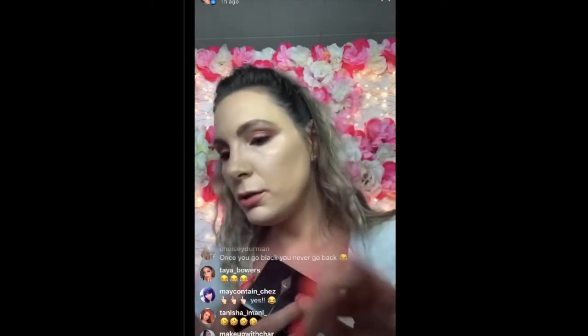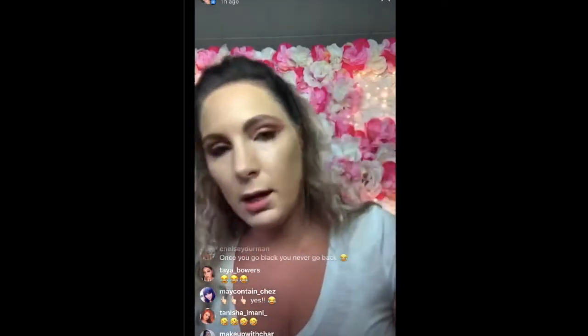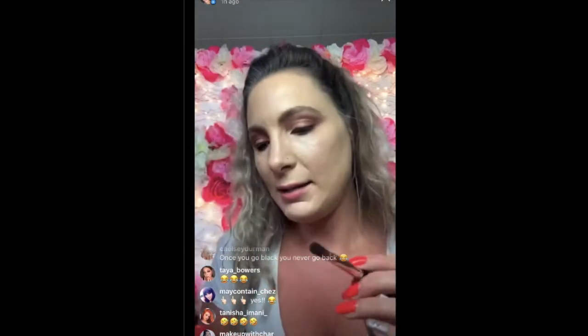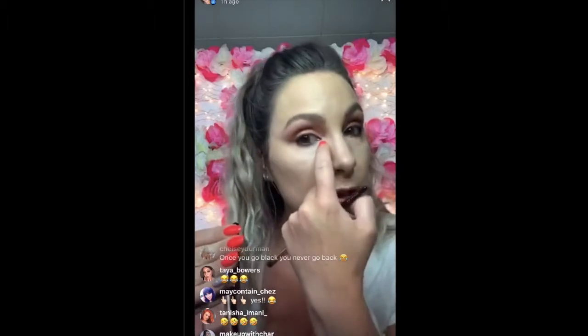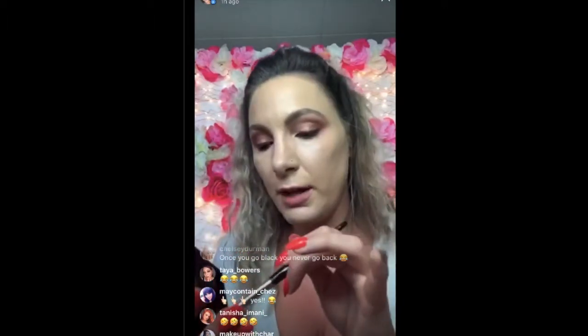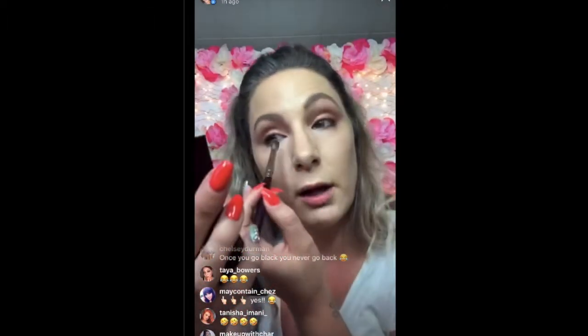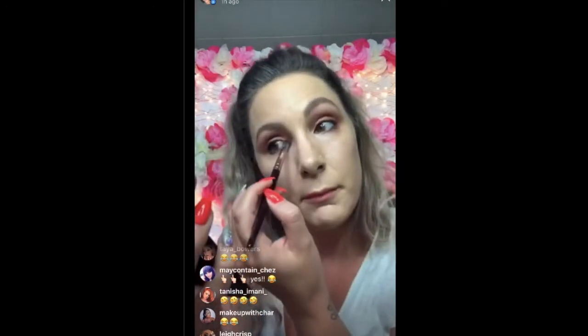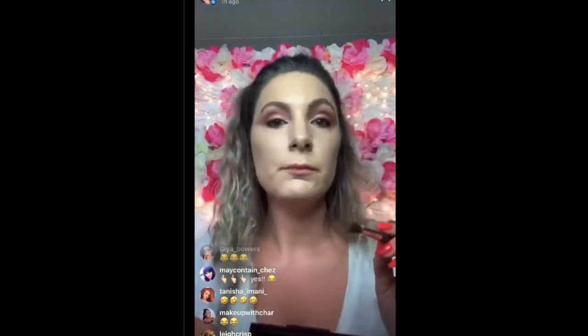And then I'm going to go for my fluffy brush again, and I'm going to go back in with shade 1, just in the inner corner, just to really intensify that highlight of my inner corner a little bit. Cool.